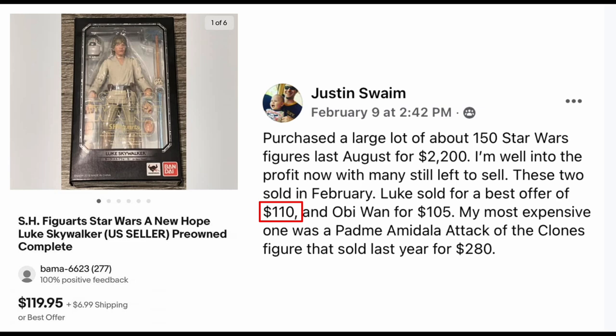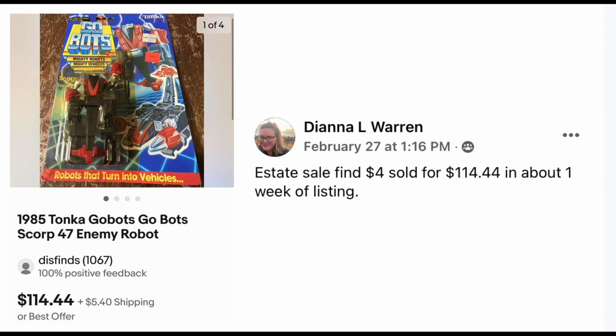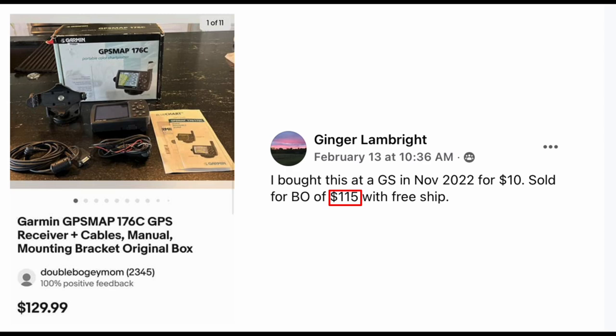Diana Warren, estate sale find, $4, sold for $114.44 in about 1 week after listing. 1985 Tonka GoBots Enemy Robot. $4, sold for just under $115. Ginger Lamp Bright. I bought this at a garage sale in November 2022 for $10. Sold for best offer of $115 with free shipping.